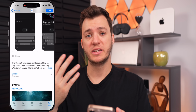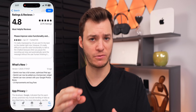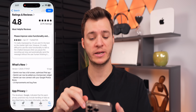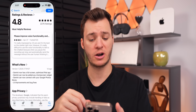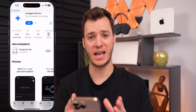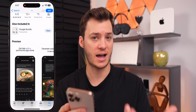Also this week, we saw the Google Gemini application get officially updated with an iPad version, which I found pretty interesting. So you can see it says Gemini now has a full screen optimized iPad app. It can also now be added as a home screen widget. And of course, there are some other changes there as well. So interesting to see that we got an update for the iPad. I definitely think that with iOS 19, we are going to get Google Gemini integration built in to iOS.